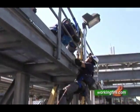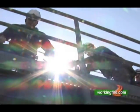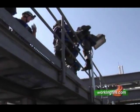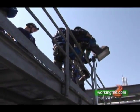The nice thing here is that this haul team is standing in one position. We try to really discourage people walking with the rope because you stand the possibility of a trip hazard. So if you stand in place, that hand-over-hand action that they were doing works out really well for a haul team.